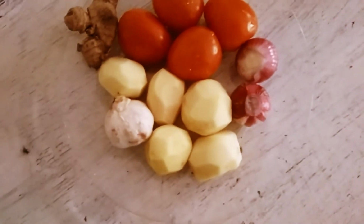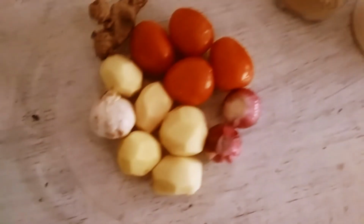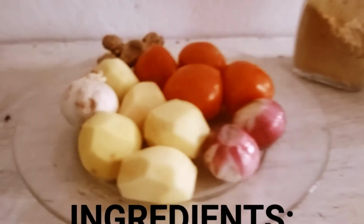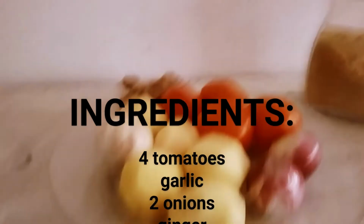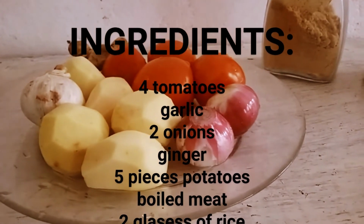Today's video we are going to prepare our pilau, and with pilau I have my meat. Meat is already boiling. I have 2 glasses of rice, and I also have tomatoes, 4 tomatoes, 2 red onions. I have garlic, and also I have tangawizi. I also have the pilau masala and salt, and most likely I have our cooking oil.